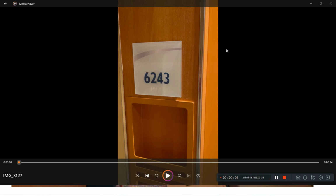Day vacation travel hacks here, looking at balcony rooms. Going to do a couple walkthroughs on some of the balcony rooms that we had on the Carnival Horizon. This will be for the first week of April 2023.